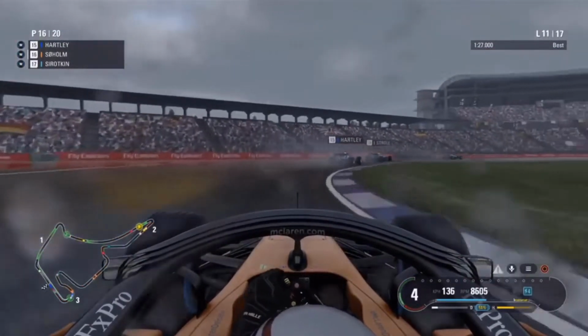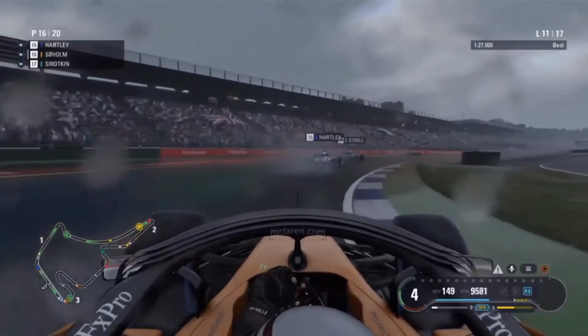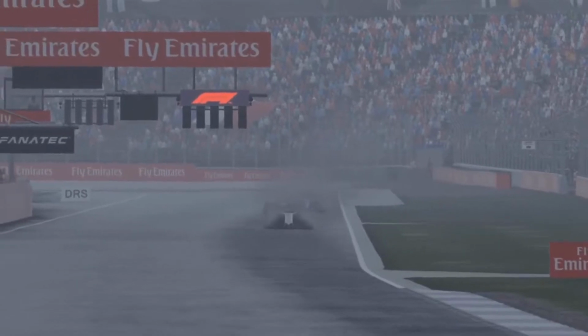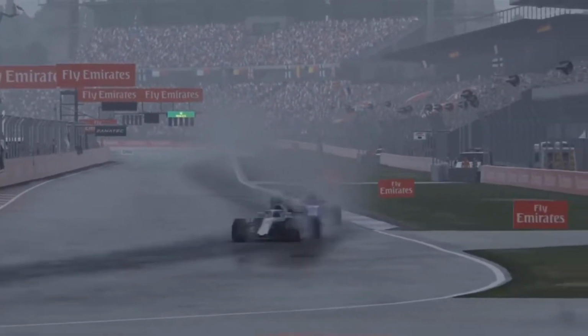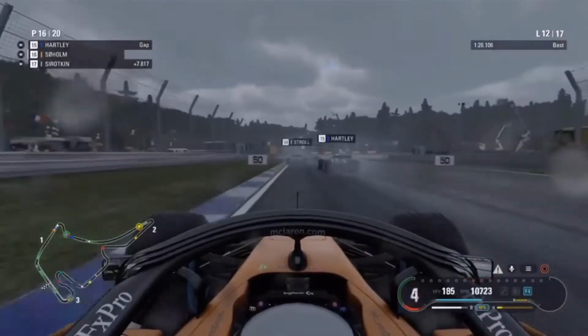At 124, we could only get down to 127 around there, so we're catching up fast to Brendon Hartley, who's of course been spun around right before, but we have more performance in the car, so it shouldn't be too hard to get past him, even though it is in the rain. As we're coming through the first corner there, you can see we run a little bit wide there. I'm making way too many mistakes right now, but it's not costly for our race.